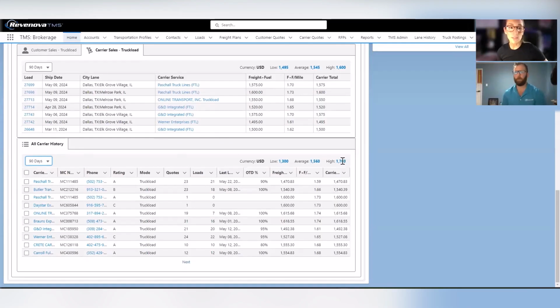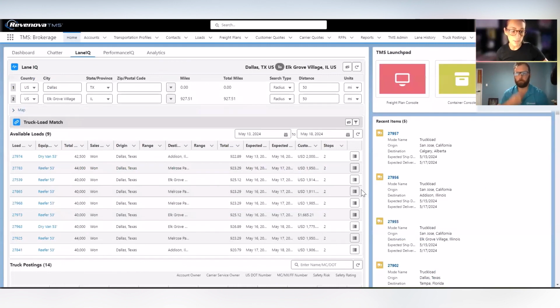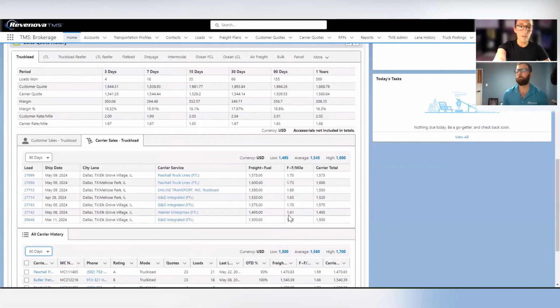I want to just touch on a few points from our customers' or clients' questions, answers, or frequently asked combination of those. One of the items, if you'll scroll up, maybe back down just a little bit to the sales quote history. Absolutely, yeah. Thanks. You'll see that we have 3-day look back, 7, 15, and we go back to 1 year. If you have 5 years of data in your organization, we can pull that in.